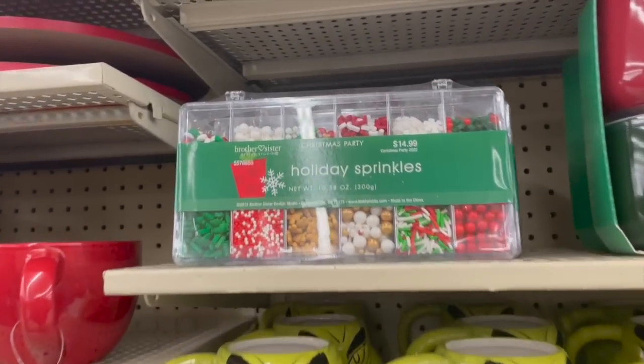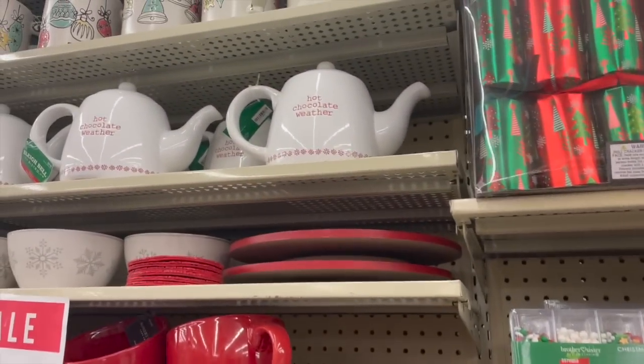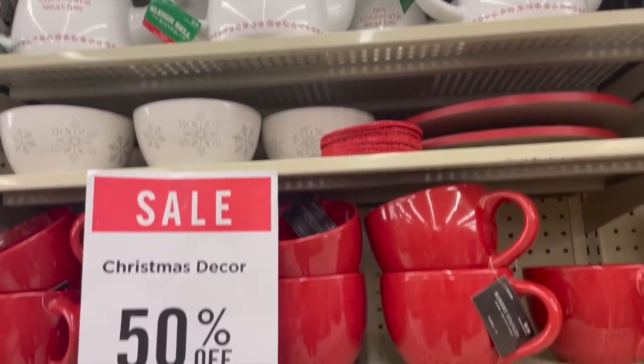You guys are going to notice Grinch items just throughout this whole video. It's not all going to be together because they had it pretty much throughout the whole store, but they had so much Grinch decor.